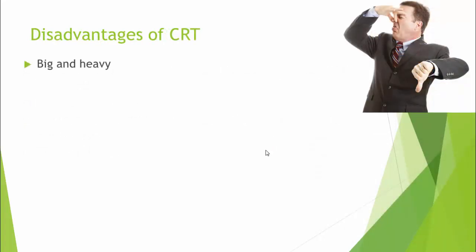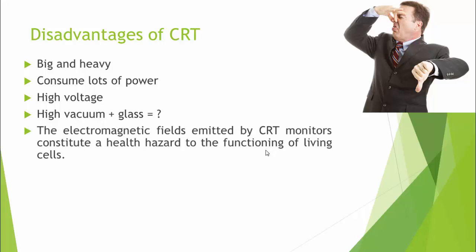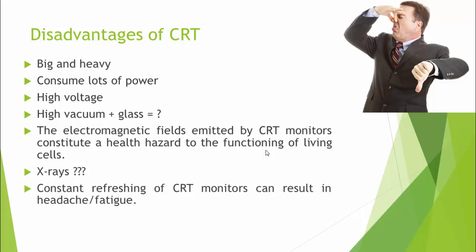However, the CRT has disadvantages. If you've ever had to move one, you know they're big and they're heavy. They use lots and lots of power. They're high voltage devices. And that tube is made of glass with vacuum inside. Not an ideal situation in terms of durability and safety. And because of the high current flow and high voltages, we have electromagnetic fields emitted by them. So they're not really good for living cells. The constant refreshing of those monitors can also result in headaches and fatigue if you're in front of them for long periods of time. Did I mention that they're heavy and big?